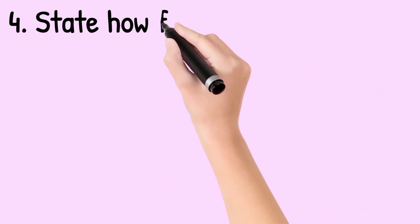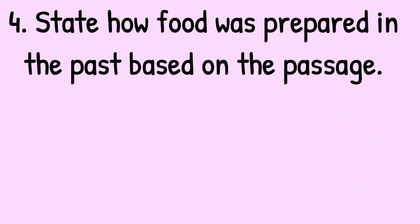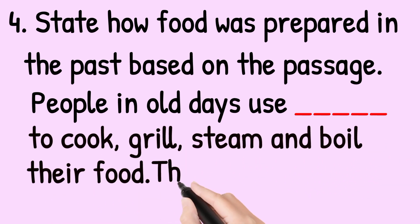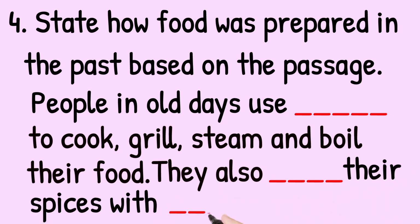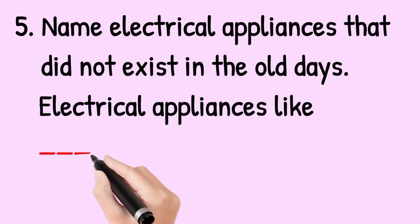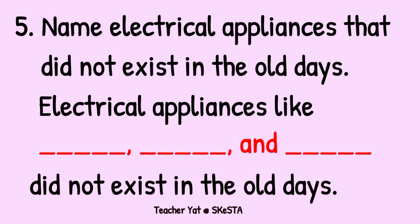Question number 4. State how food was prepared in the past based on the passage. People in old days used to cook, grill, steam, and boil their food. They also prepared their spices with... And the last question is, name electrical appliances that did not exist in the old days. Electrical appliances like... did not exist in the old days.